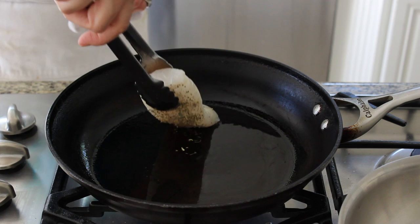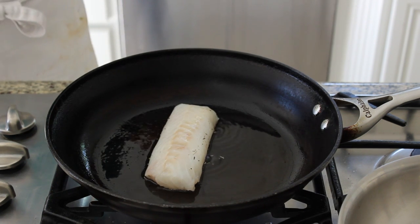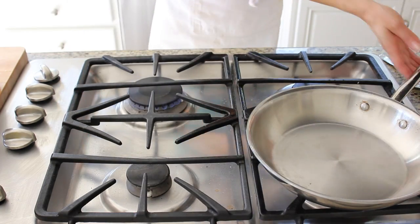We are going to place our fish into the pan, seasoning side down. That's the side we wanna have seared, and anytime you're searing a fish, you always want that seasoning on the top because that's just gonna lock in all that flavor. While that's searing, we can prep our Provencal sauce.